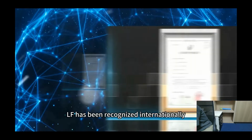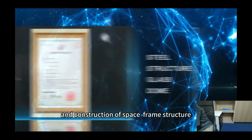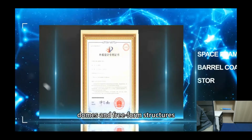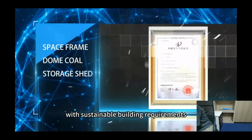LF has been recognized internationally for its expertise in design and construction of space frame structure, domes and freeform structures, with all products compliant with sustainable building requirements.